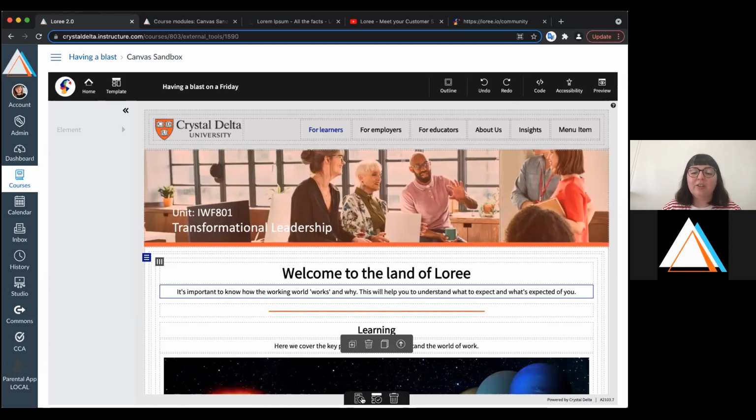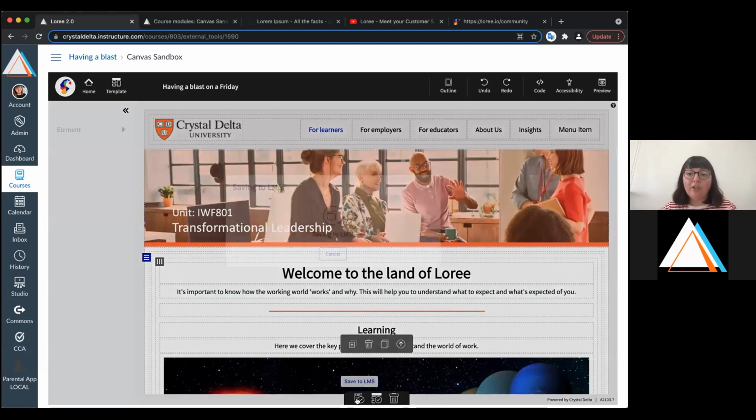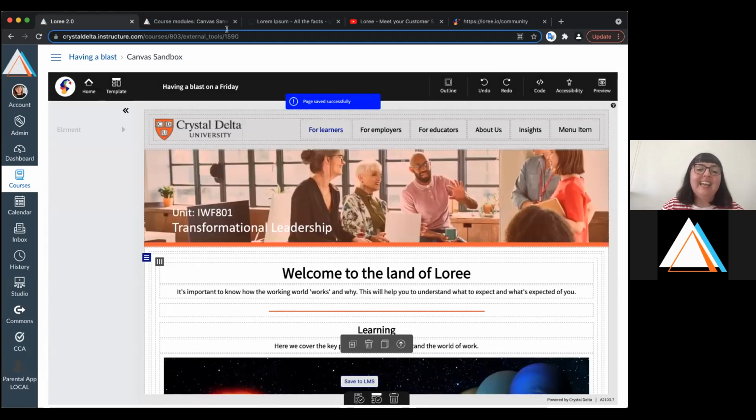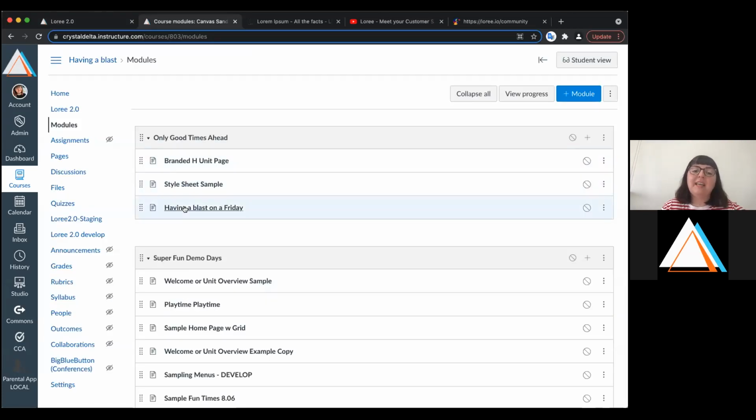There is a button along the bottom, along with saving templates and blocks. You've got here save to LMS, so all you need to do is hit that button. You'll get a notification that lets you know it's happening and it's done, which is what you want to see. And again, at the top of the editor here, you'll always be presented with the page you're editing for that clear point of reference. We're going to head on over to that page.